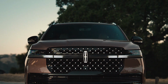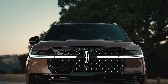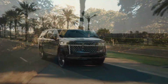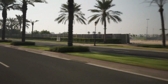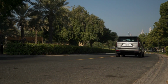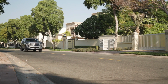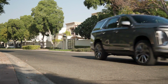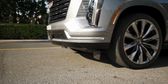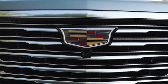Luxury, power, and sophistication collide as we pit two icons of the premium SUV segment against each other: the 2025 Lincoln Navigator and the 2025 Cadillac Escalade. Both are symbols of American opulence, offering unmatched comfort, cutting-edge technology, and commanding road presence. But when it comes to performance, interior space, and innovation, which one takes the crown? Get ready as we dive into the ultimate showdown of luxury SUVs.